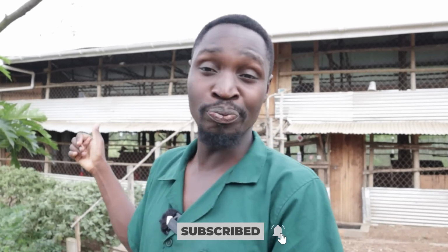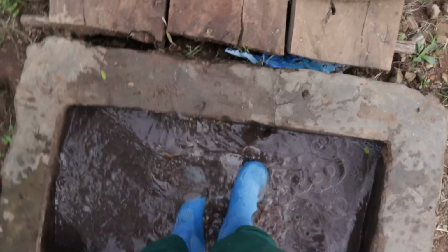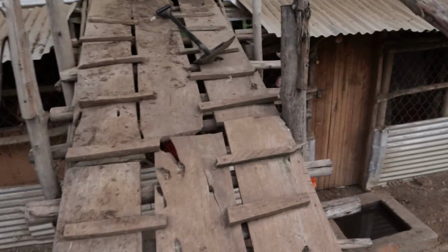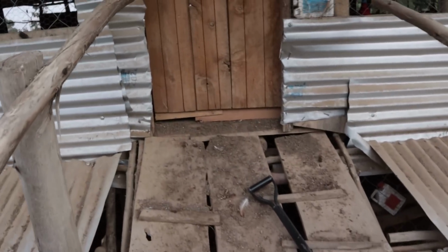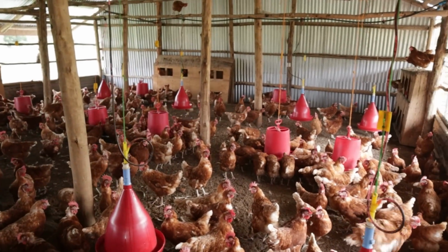So what we're going to do is go inside the actual place where the terrible smells are, and see how we can solve it. So we'll take the ramp. Here is our foot dip, to disinfect our feet, and then we'll take the ramp to go in. Okay? So this is our door right here. So here is our chicken house, guys, and we are now on the inside of the chicken house.